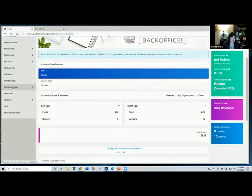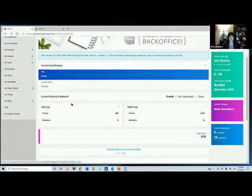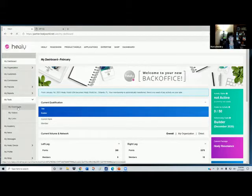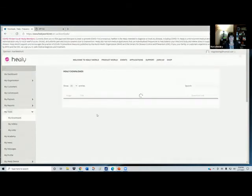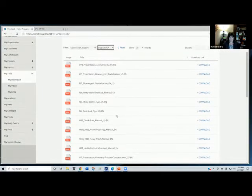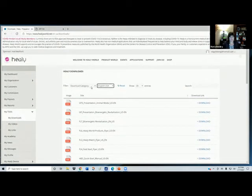Where I wanted to go to Tools. So I'm in the back office and I'm going to go to Tools and I'm going to click on Downloads. Okay, and then I always go and click English. I think it's interesting they have English. I don't know which one to click. Okay, and then down here, there should be one. I might be able to find it here in this drop down.